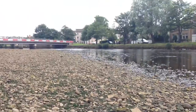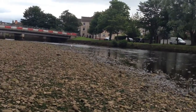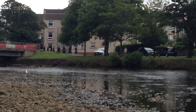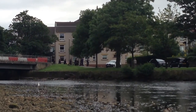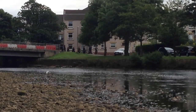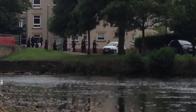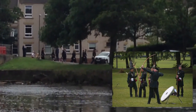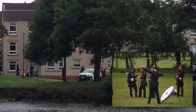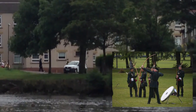And you can probably hear some guards over there. Something to do with the riding of the marches, I believe. Probably yeomanry. Oh, they're archers. I think that's the archers that the Queen has at Holyrood Palace.